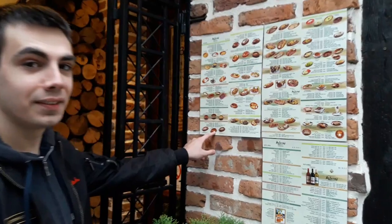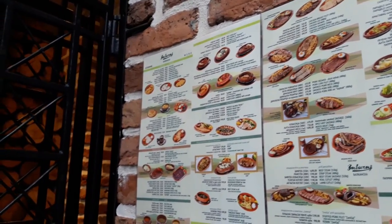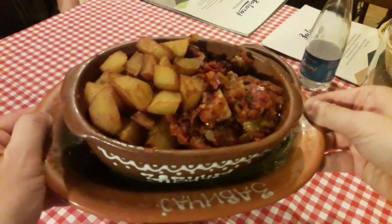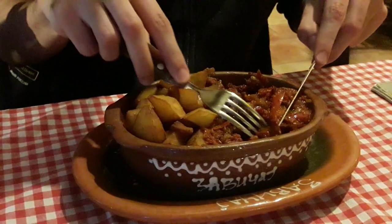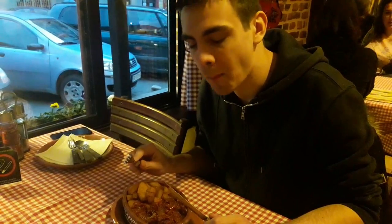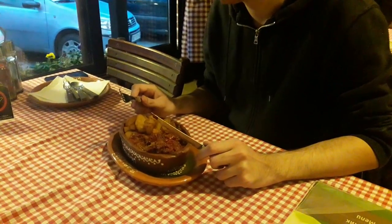Awesome, let's eat again. Aha, there's Prebranac. So there's lots of meat dishes, I can see lots of sausage, lots of chicken. Oh, there's everything. Meat lovers' heaven. Okay, so we're in the Zavichai restaurant right now, and my dish right here is the Leskovačka Muckalića, which is like a stew from the south of Serbia with pork, peppers, onions, potatoes. Yeah, that's about it. Spicy is good. I don't normally encounter much spicy food in Serbia. Oh, okay, interesting.